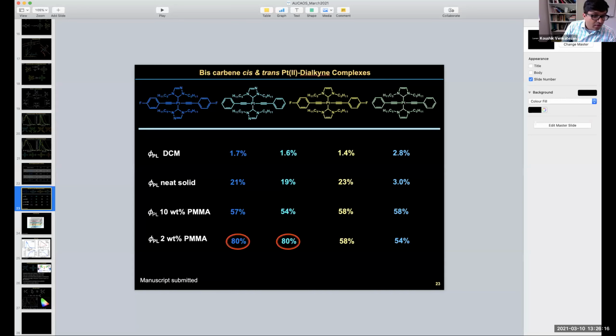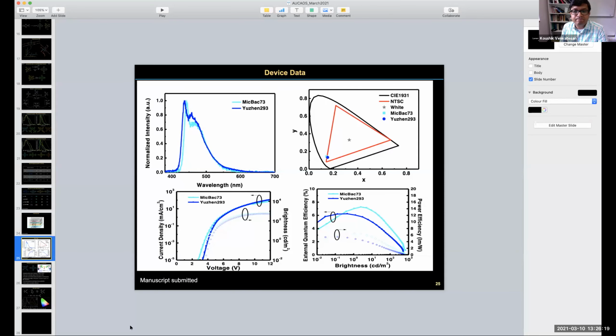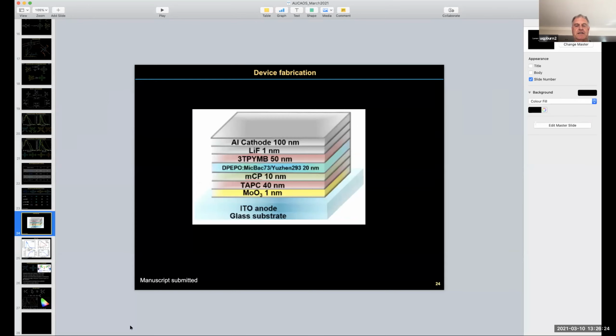I have a question relating to your devices. Yes. So you showed us very nicely the concentration dependence of the photoluminescence quantum yield. Can you just go back to the device slide for us? Yes, absolutely. Just a second. I'll need to go to share. Just a second. Is this one? Or the device architecture, actually.